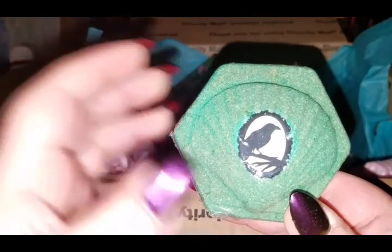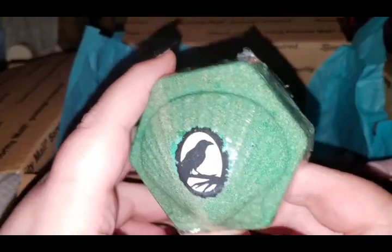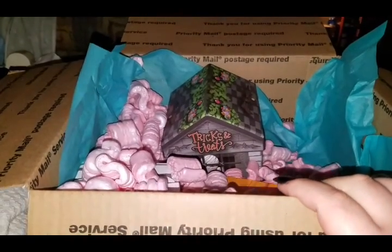Holy shit, does this one smell good? She has amazing scents. It really does. Man, I am so happy that she sent me this box. Oh my god, I'm so lucky.